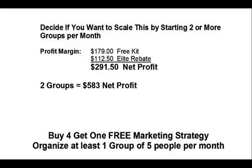Right. Okay, thanks. If you decide that you want to scale this, you can certainly start more than 1 group per month. You know, if you wanted to start 2 groups per month, then you would have that same profit margin of $291.50 times 2. So basically, that's almost $600 of net profit if you're starting 2 groups.